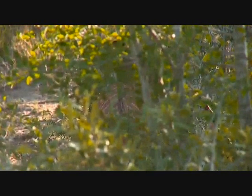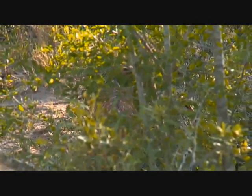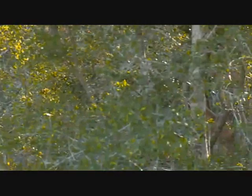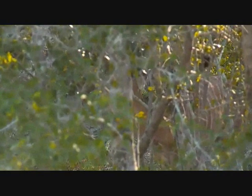Because you're in such thick bush, often you're going to first figure out that there's something around by hearing a twig snap or a blade of grass breaking or something like that. That's what will often be your first warning call. So these guys are very alert.